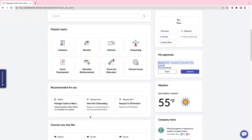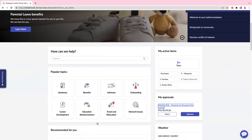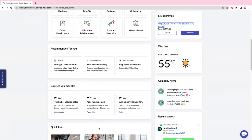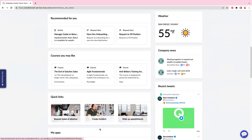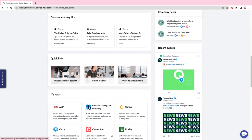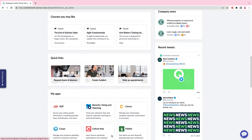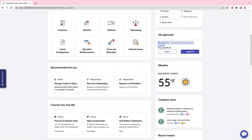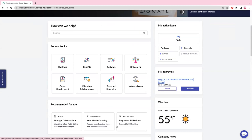Now in the background, AI is pushing these up to her in order to be most helpful for her. So what is going to be helpful in her role as a manager? That may look different depending on the time of year. Any quick links or apps that she's also using in her day-to-day. Again, just acting as a centralized location for her to get resources so she's not having to navigate around and figure out where to go.